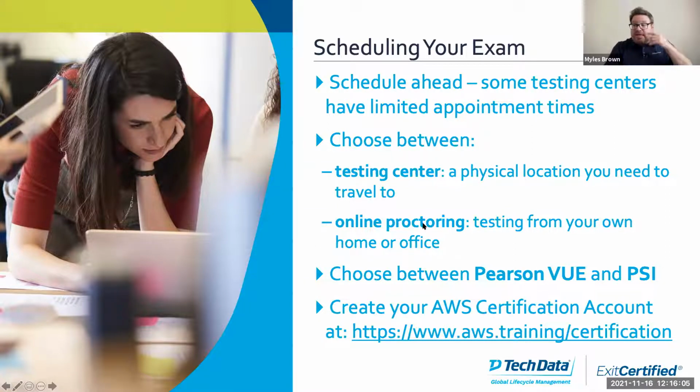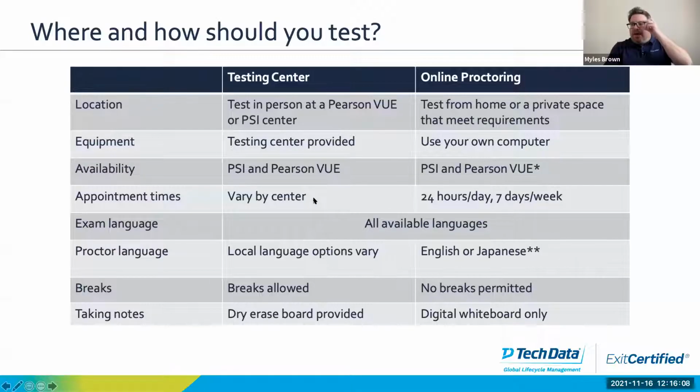Now, this question about a testing center versus the online proctoring: the appointment times vary by test center. At home, you can use your own computer. Now, there might be some problems with that. I think Dan's got a tale of woe around that, so we'll hear from him. I've never had any big problems with the online proctoring. There are a couple of things. There are no breaks allowed. You're not allowed to talk while you do it, so if you're a person who reads aloud when you do stuff, they don't like that. You can't bring a pen or paper. They make sure that you don't have anything in your vicinity.